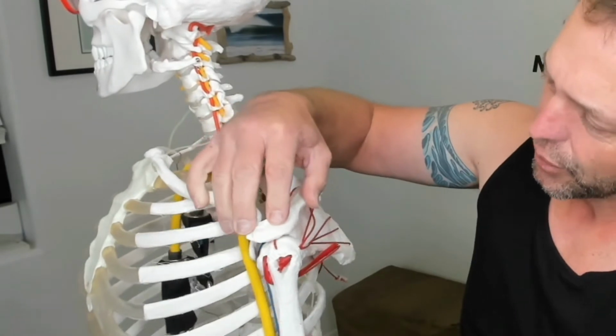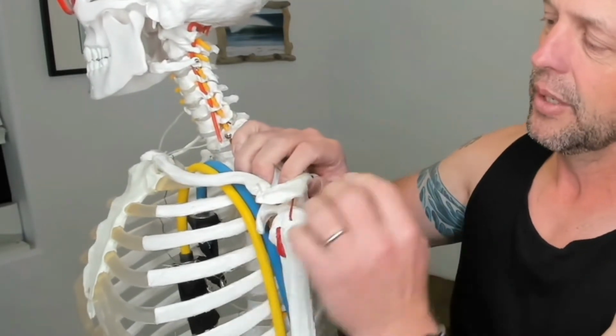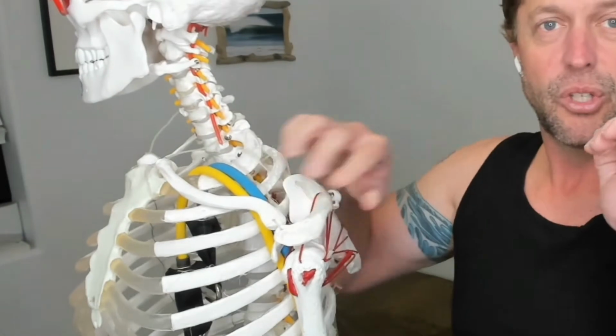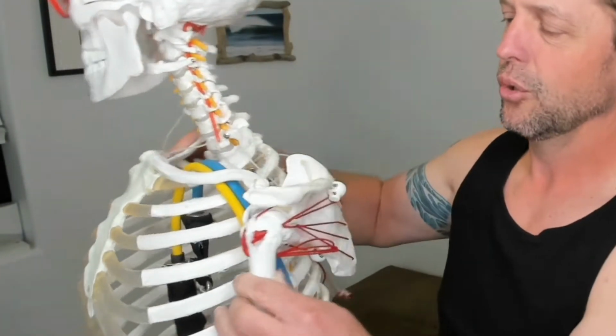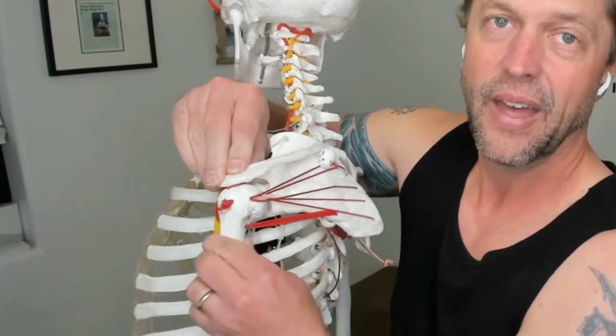Now, if the shoulder's going down and it's compressing, and that space between the acromion and the humerus is getting more and more narrow, then anytime you have shoulder movement and that shoulder is locked in that place, you're getting rubbing on that tendon.